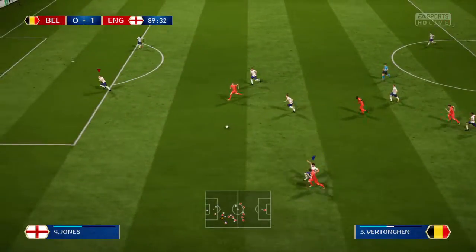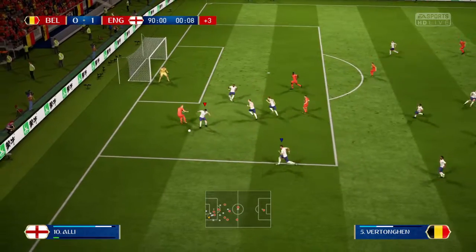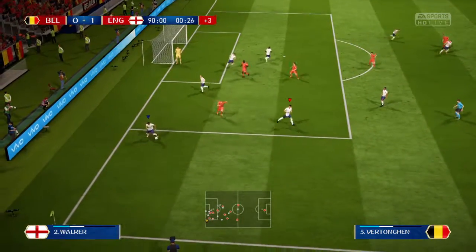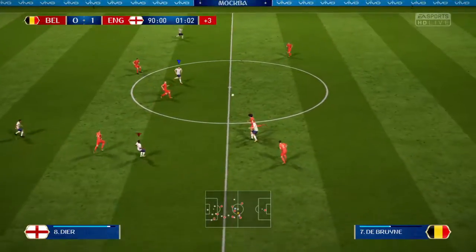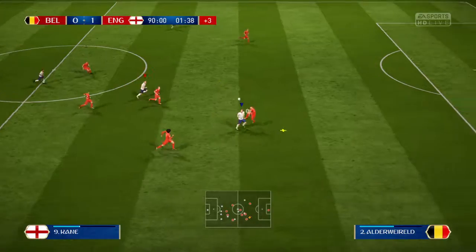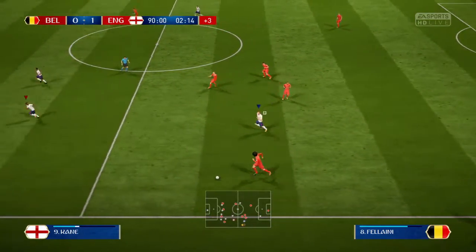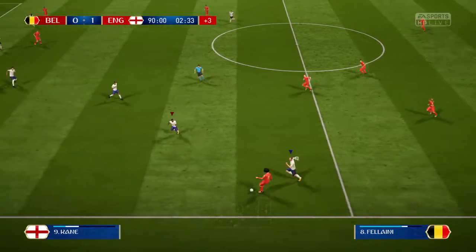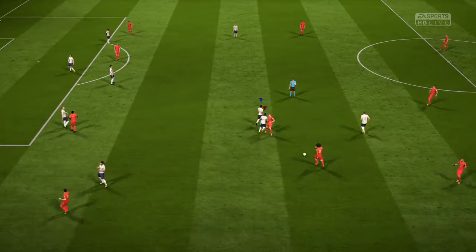Lukaku. Well, it could lead to the equaliser. This late on, they won't have many more chances. The defender has to be quick. And they passed their way up into a good position here, and then just lost the concentration, lost the ball as well, and they've got to work hard to try and get it back. Fellaini. He's coming forward with some danger.